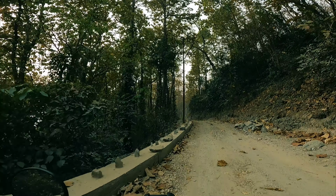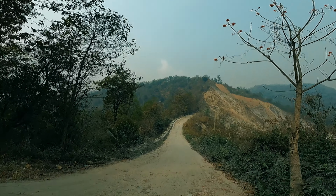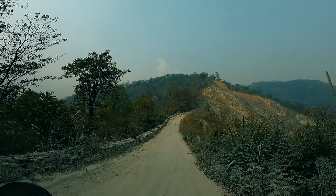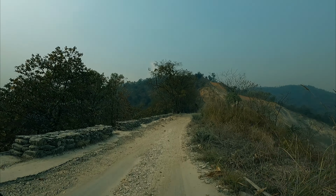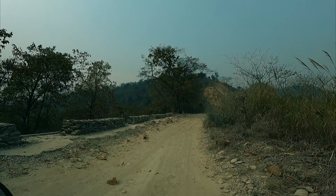Yes, that's the one. I told you that there was a landslide over here, and they have constructed the road, but it's not so good, I guess. I have to be careful. It's slippery because of the dust and all.